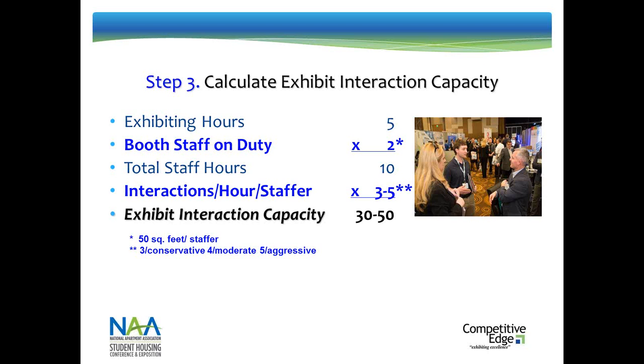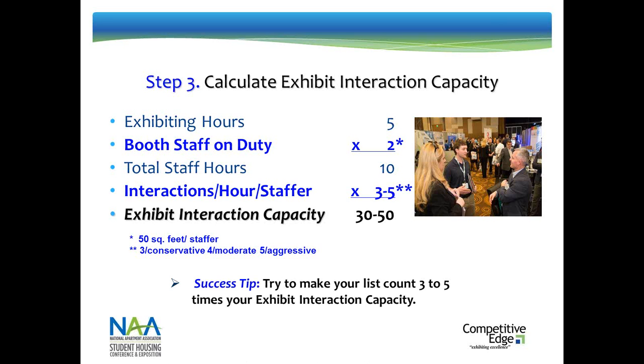So here's the question. Who are the 30 to 50 best people, number 1? And number 2, what are you going to do between now and when the housing conference opens that when they hit that show floor, you're on their agenda? That's what I'm talking about here, exhibit interaction capacity.